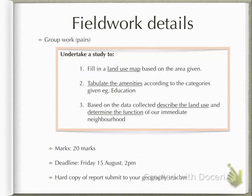So, in pairs, you are to undertake a study to, number 1, fill in a land use map based on the area given, which I will show you later. 2, put your findings into a table following the categories given, which I will also touch on later. And 3, to give a written conclusion to describe the land use and determine the function of our immediate neighborhood.